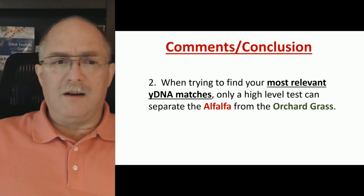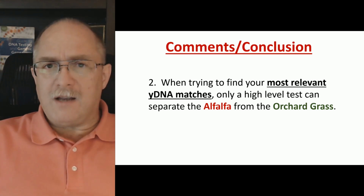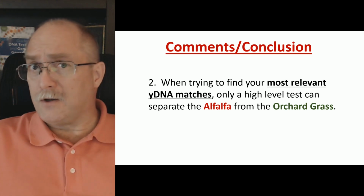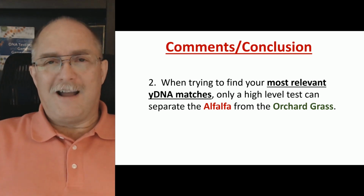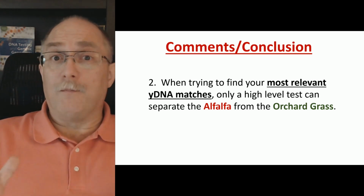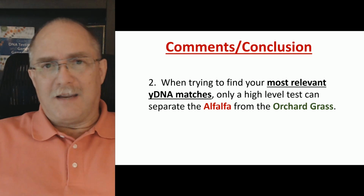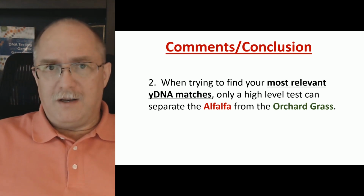And another statement here is when you're trying to find the most relevant YDNA matches, the BigY700 separates the alfalfa from the orchard grass. And of course, that's a farming reference. It's also a horsing industry reference. Alfalfa is the high grain, high protein product, and orchard grass is regular grass. It doesn't mean they're bad. It just means if you want the more energy, that's where the alfalfa, or in this reference here, the BigY700 gives you the best possible test information you can get.